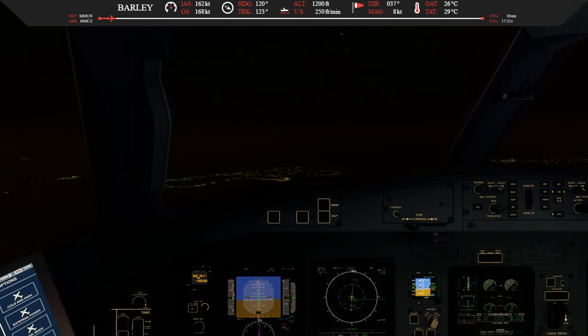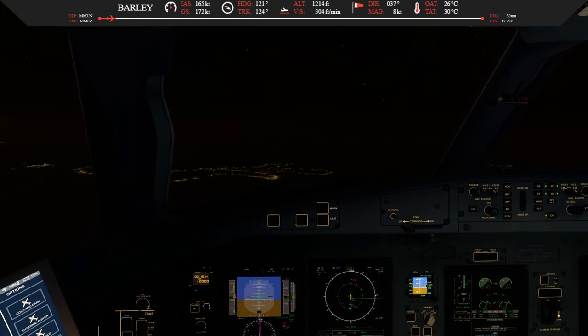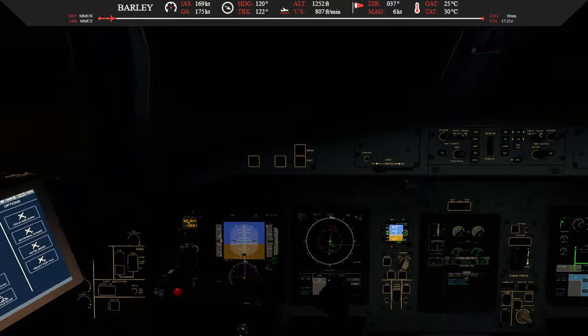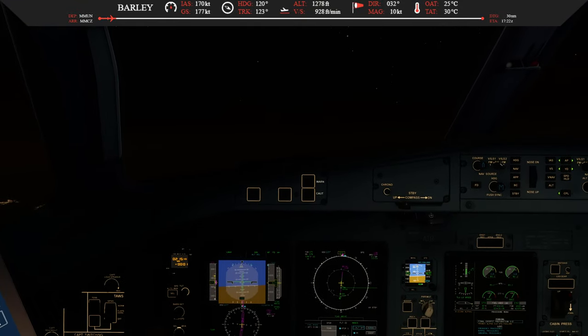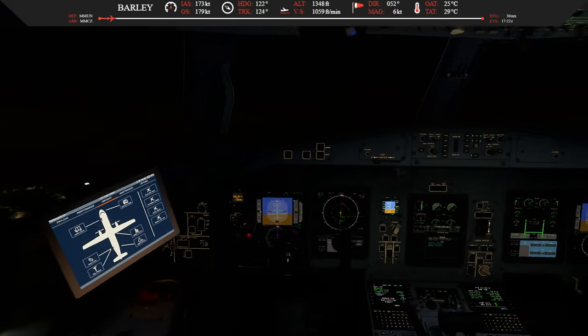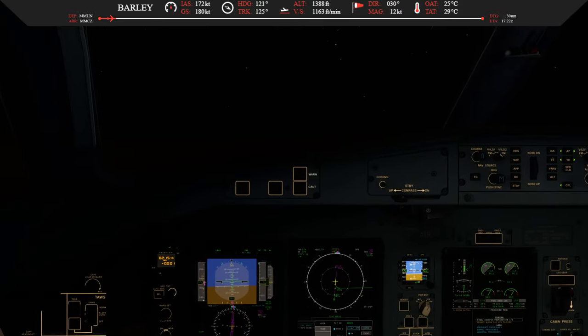Setting autopilot. All right. Autopilot has the bird, and bird is the word. And monitor. And then set up for arrival on the other side.